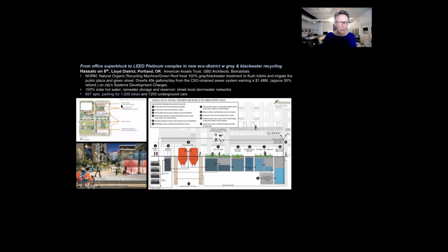So there's every possible water treatment: roof gardens, rain gardens, green roofs. But they are capturing not only the gray water on site, but also the black water, the toilet water. And they're treating it on site in constructed wetlands. So this is NORM, the Natural Organic Recycling Machine. And it is proudly on display right in the plaza. People have lunch sitting next to it. It is treating sewage on site.